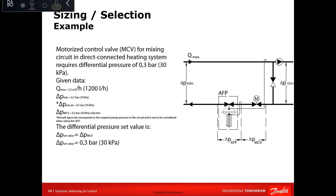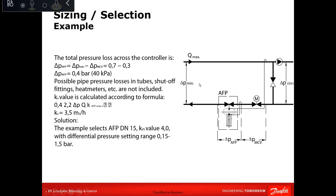In another example, which I will show here, we need to know what DPCV we want to use in this scenario, knowing that we have a flow of 2.2 cubic meters per hour, and the minimum differential pressure available from the system is 0.7. The differential pressure on the motorized control valve is 0.3, and then 0.1 because this is a bypass with a check valve, 0.1 pressure drop only. So the delta P across the DPCV will be the delta P available, which is the total, minus the delta P on the motorized control valve. You will have 0.7 minus 0.3, so 0.4 bar is your differential pressure across the DPCV.